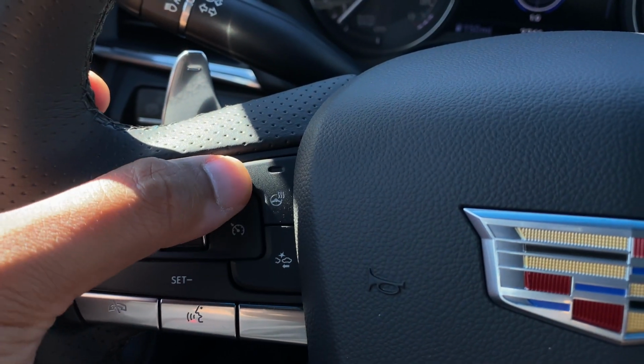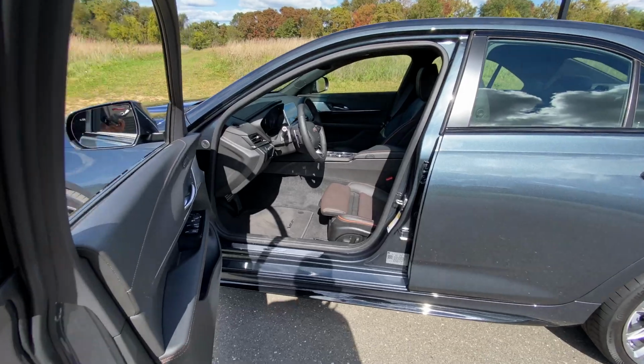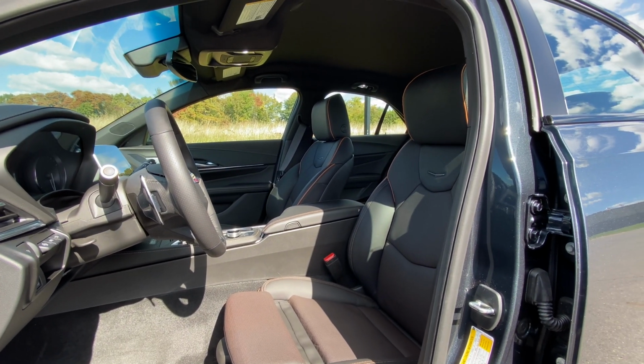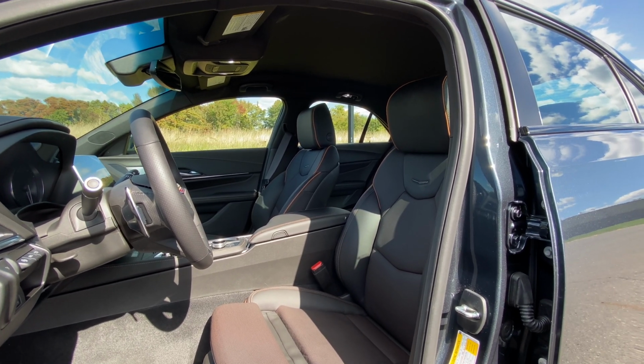You'll also get a heated steering wheel, and you'll get lumbar massage, which isn't crazy customizable. To activate the massage, you just hit this tiny little button right here, and that will start massaging your seats. But don't expect a real nice massage or it to cure any back pains or lower back pains. It just kind of pushes you front and back.